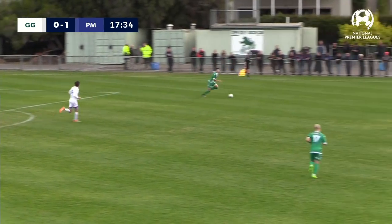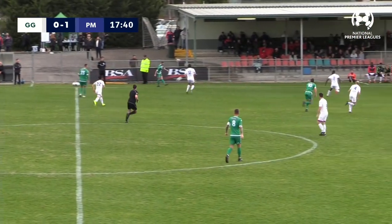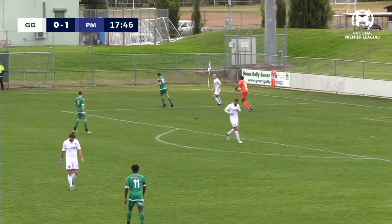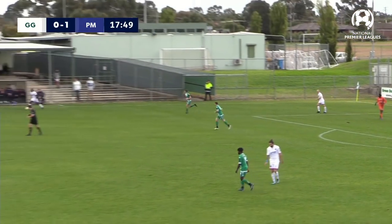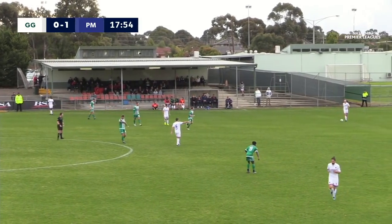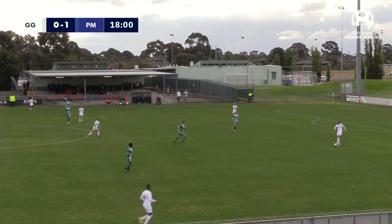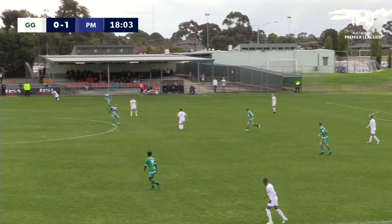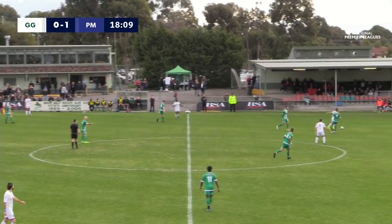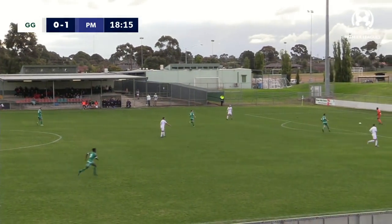And Green Gully played around. Here's Hall looking for Brennan. The Port Melbourne Sharks resolute at the back. They're not allowing anything in whatsoever. Here's Kunaguya. It's been complete dominance this early into the game. Green Gully haven't even had a sniff so far, if you are just joining us. Port Melbourne Sharks are without their star number 9, Sam Ford, who is injured.